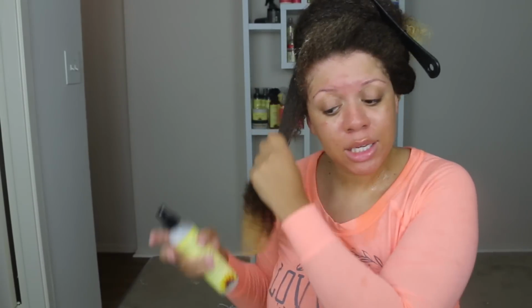So I'm just making sure I get all of my hair from the roots all the way down to the ends of my hair, because the ends of my hair need so much TLC. And it's said to layer your products on and moisturize with a generous helping of leave-in conditioner. So that's exactly what I'm gonna do. I'm going to put a lot of leave-in conditioner in while my hair is still wet.